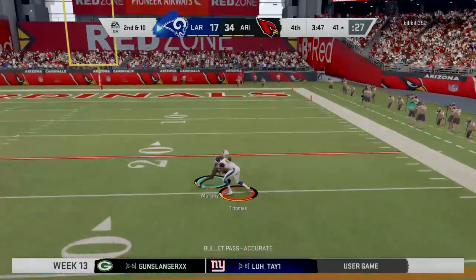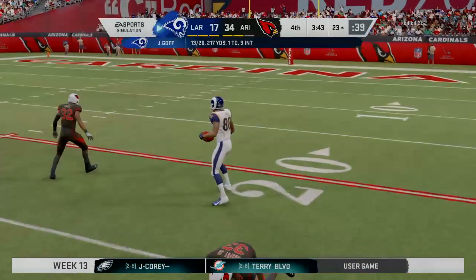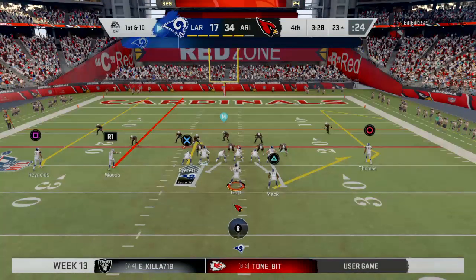Here's Goff. To the right side and complete to Thomas. And they're going to have another first down as the tackle's made here at the Cardinals' 23. Check. It's a gain of 17 yards.